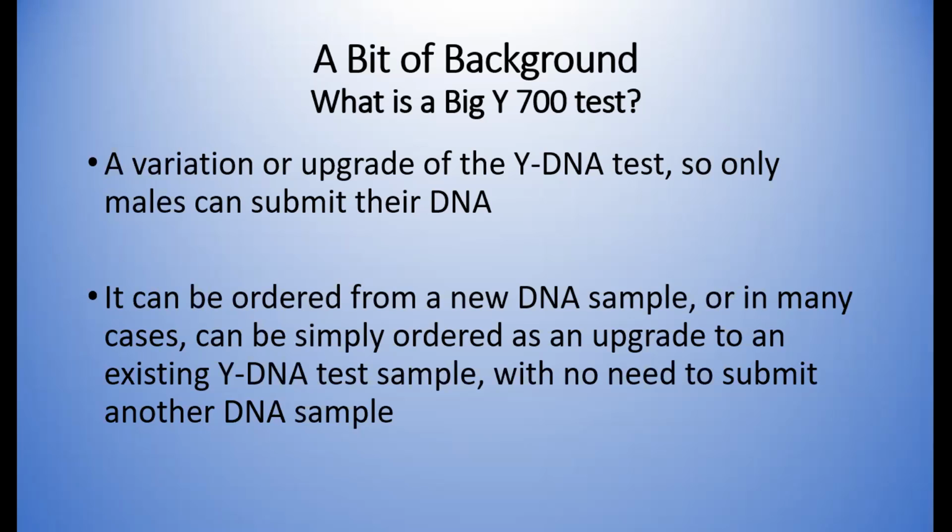You can order it also as an upgrade to an existing test. If somebody has taken a Y-DNA test, a STR test, at 37 or 67 or 111 markers, you can upgrade to the Big Y at a reduced price. The higher up, if it's a 111 to Big Y right now, it's about $260 or somewhere in there. And FTDNA runs sales just like they all do several times a year, and you can save $20 or so by waiting for a sale to happen.